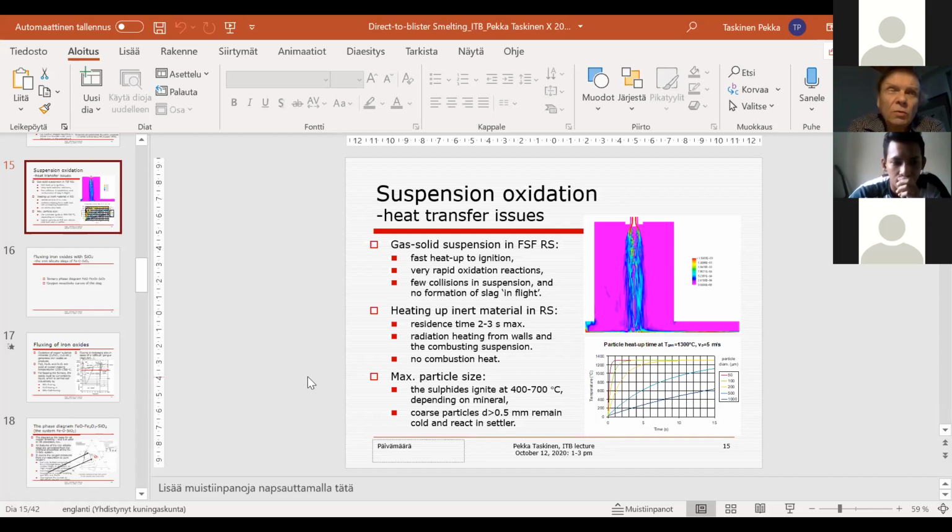Silver, gold, platinum, palladium, rhodium. Yes, but if the oxide is very stable, then no. Then there are some elements like tin, gallium, indium, germanium, which are deporting in flue dust.